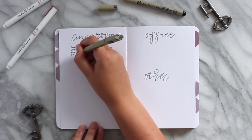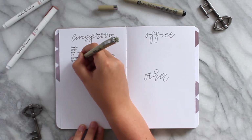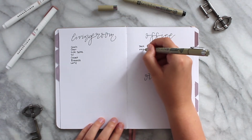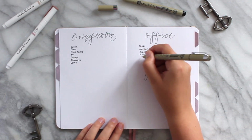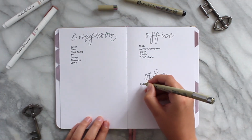These are all preliminary spreads, all spreads for beginners for moving out. Over on the left-hand side of the page, I've just done things for my office and another category. If we need things like paint, for example, I've shoved that in that category, but also miscellaneous things like a broom I'm gonna need as well to clean up after myself.